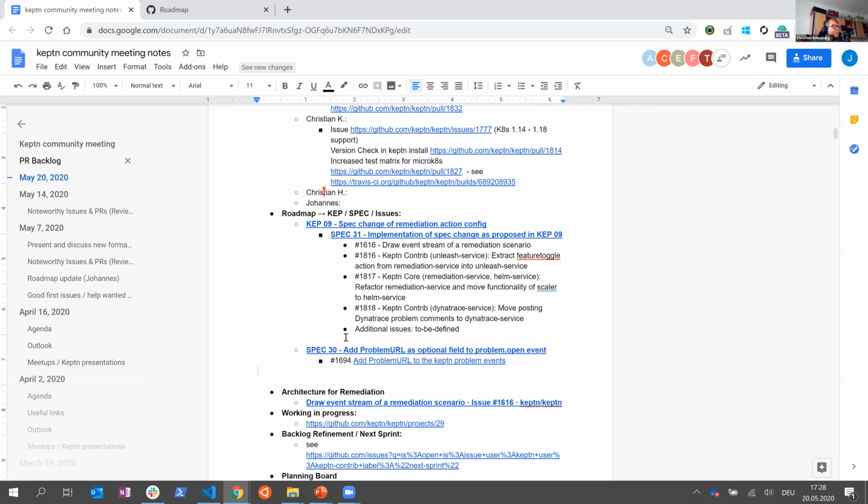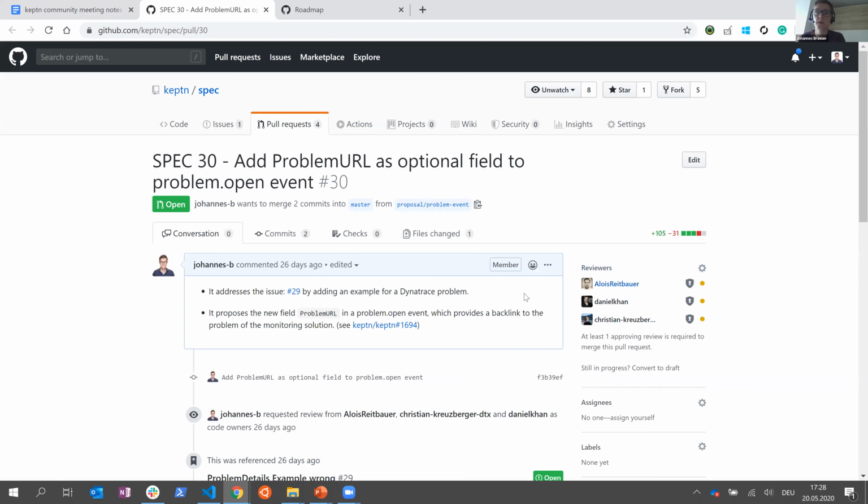Yeah, one of them would be me, and I'm not sure. I think the repository is set up so Alois Reitbauer would be the second one to approve it. I will double check that. I think I need at least one approval from your side, Christian, and a second approval from someone else. One approval from a code owner, so it's enough if I approve it.